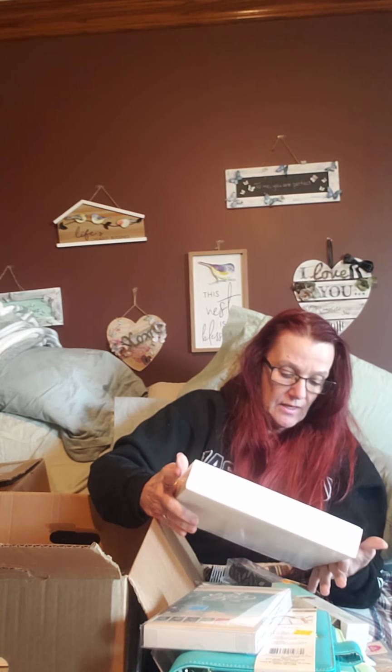And then I have a box here, and it's another one of the sticker and embellishment boxes. It's also Faith. So that's pretty cool. Another thing to give away.